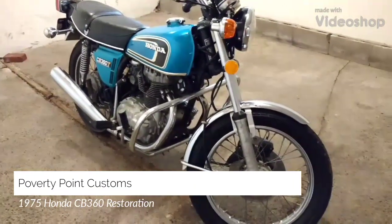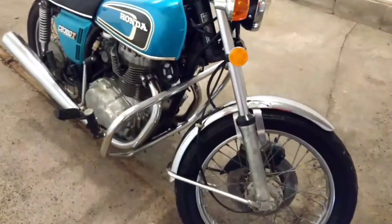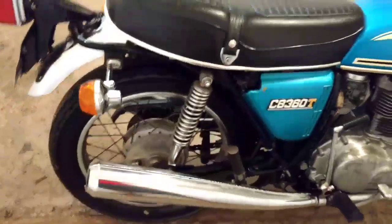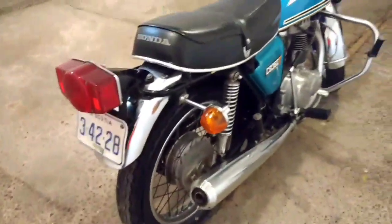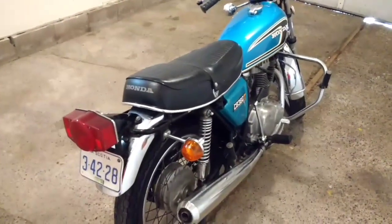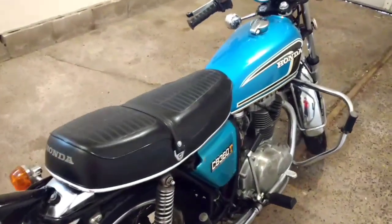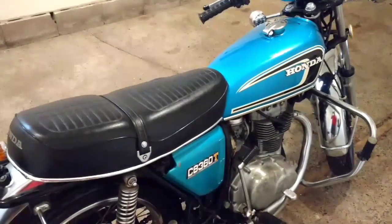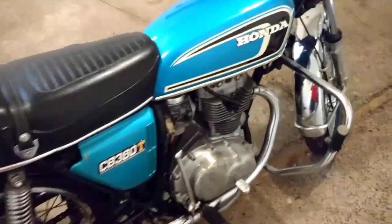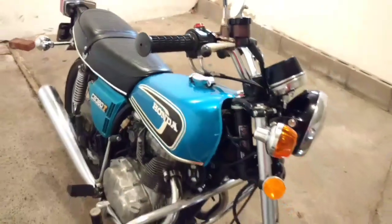Property Point Customs here. This is my 1975 Honda CB360 motorcycle. This was originally purchased in February of 1975 by my grandfather, who later sold it to my father in 1980, who sold it to his friend in 1981, I believe. And my father's friend owned it up until about 2 years ago.